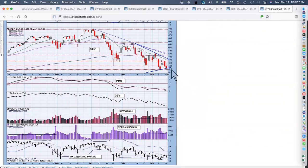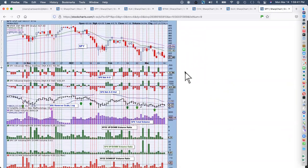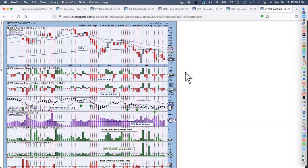Today, we notice we're still within this triangle here. Tried to penetrate, but did not quite make it. Volume was higher than the average. This is the first chart I will look at in the day because it's the most short term.